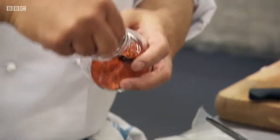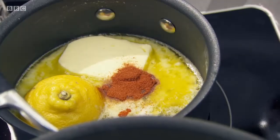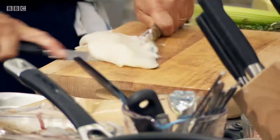This is my food. It's personal to me. It's food I believe in and I serve to customers every day. I'm very comfortable with the dish. I'm very comfortable with all the elements. I just hope they like it.